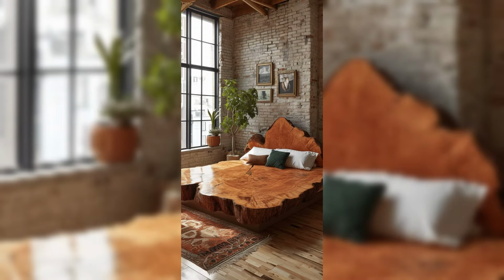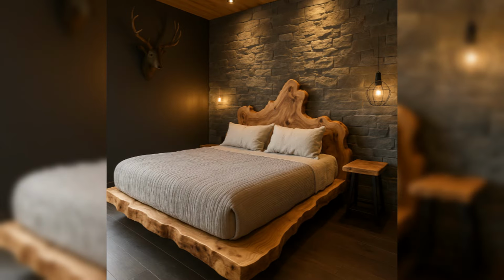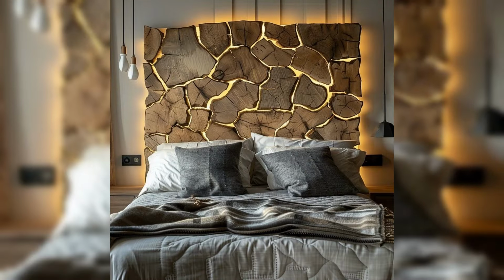The headboard is usually the centerpiece. One massive Live Edge slab, sometimes book-matched, sometimes left uneven on purpose. You don't want symmetry. You want character. Maybe there's a knot. Maybe there's a crack. Maybe the edge dips low on one side and curls back high on the other. That's the story. That's the voice of the tree, still speaking long after it was felled.